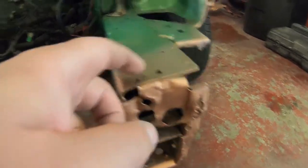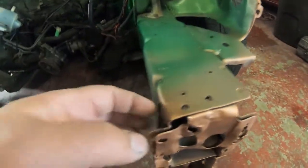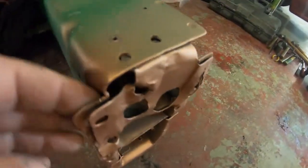I did separate the two spot welds here. I pulled this back. I still need to do a little more work to get that to come out. I'm gonna do some heating and see if I can't get that to come out a little more. It is already in place, it would work, but I wanna see if I can make it better.